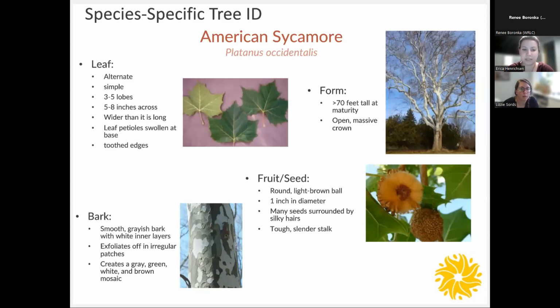And then we have the American sycamore, which is definitely most easily identified by its smooth grayish bark that exfoliates to expose its inner white layer in patches to create kind of this beautiful camouflage pattern on the bark. It can also be identified by its maple-like broad leaves that are alternate and simple with 3 to 5 lobes per leaf. So this leaf is usually wider than it is long. And then its fruit is also pretty characteristic and can also be called a button ball. Getting back to that nomenclature term, a second common name for the American sycamore is button ball. And that is a round light brown ball that consists of many seeds surrounded by silky hair, which you can see on the bottom right of the slide.